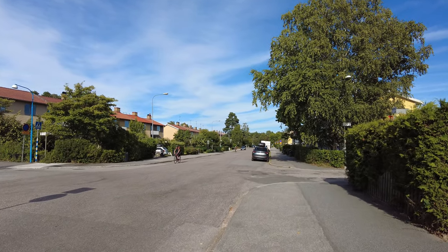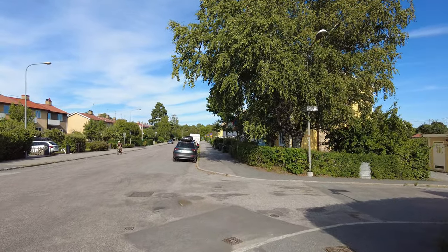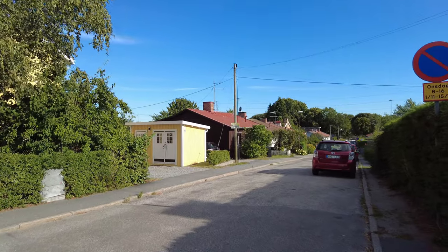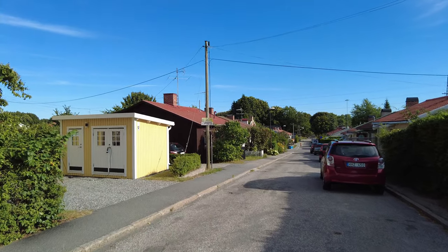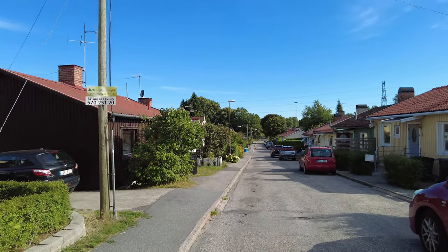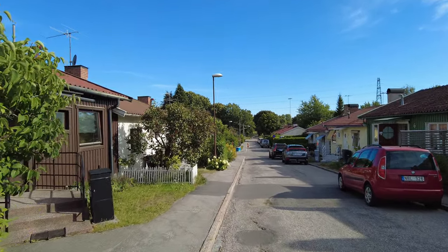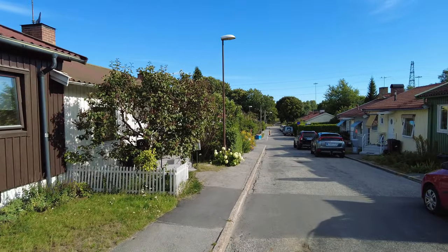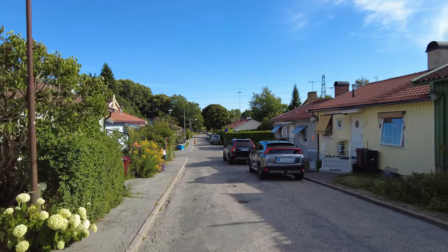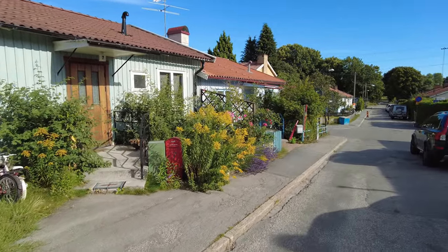I think I will turn down here. So I've been walking to the west, but now I'm turning down and I will walk towards the south for probably most of this walk, because Farsta is south from Gubbängen. This street is pretty cute though, and kind of unusual with this kind of townhouse type buildings. They're not super common in Stockholm or in Sweden.